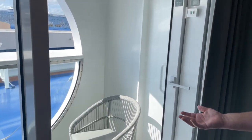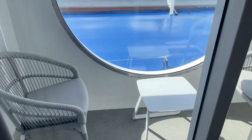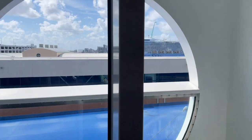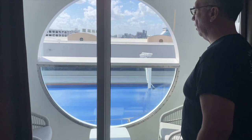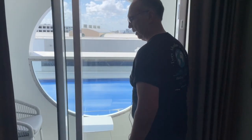Now, I mentioned earlier that this stateroom is an ocean view with a veranda. It's a really unique stateroom, and I'm going to show you. It does have a slider. You can step out. It has a very narrow veranda style, but we also have a porthole. And so we are completely enclosed in the veranda on the back and both sides. And the porthole, half is see-through and then the other half is open. So let's take a step out.